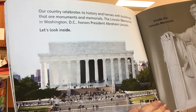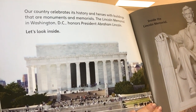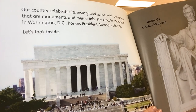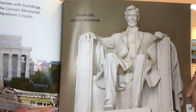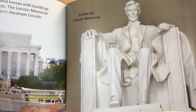Our country celebrates its history and heroes with buildings that are monuments and memorials. The Lincoln Memorial in Washington, D.C. honors President Abraham Lincoln. Have you ever been to Washington, D.C.? This is inside the Lincoln Memorial. This is a monument.